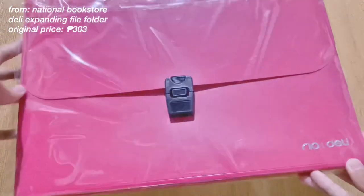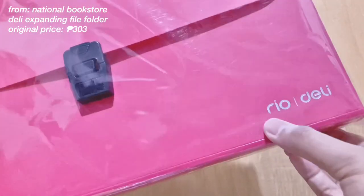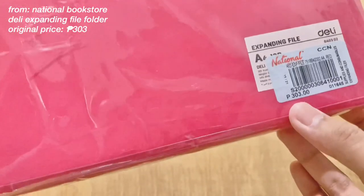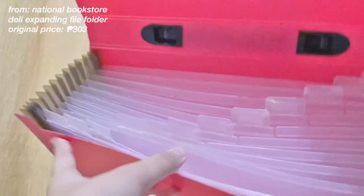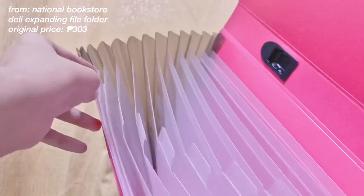Next, I also got this expanding file folder. I think that's what it's called. It's from the brand Deli, and I got this from National Bookstore as well, and it's worth 303 pesos. I wasn't supposed to get this, but I convinced my mom that I really needed it for my handouts and other stuff, so she gave in.